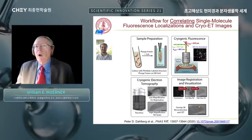And then we drip that solution onto an electron microscopy grid and plunge freeze it into liquid ethane so that the water freezes and becomes transparent vitreous ice. It's very important that it be very transparent and very thin on this electron microscope grid. In the work I'm going to describe, we use a particular fluorescent protein as the label called PAmKate. It's a protein that we identified as being good for use at low temperatures, at 77 degrees Kelvin.